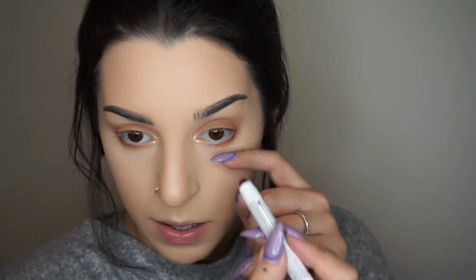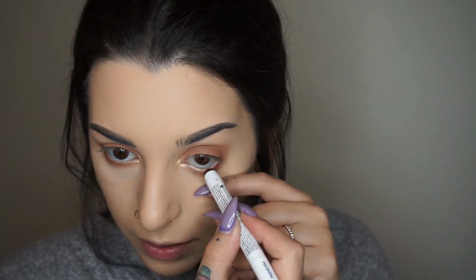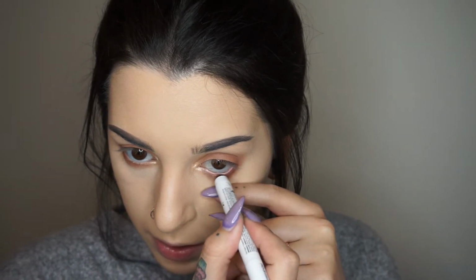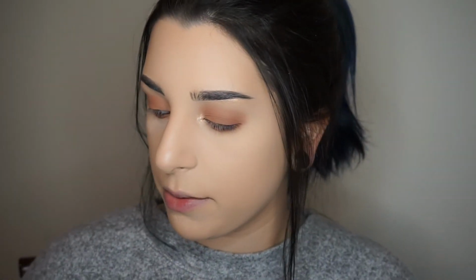I'm gonna take this really old jumbo eye pencil from NYX. This is the color Rust, and I'm just gonna put a little on the waterline. So just a little bit. I think that day I was wearing Costa Riche, but I don't have that at home.